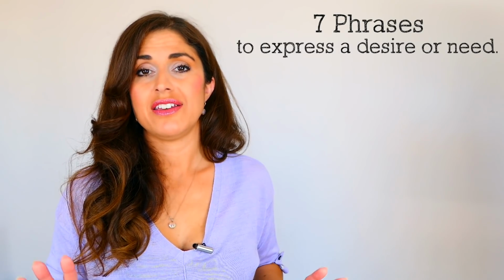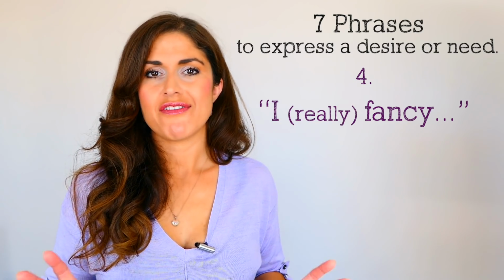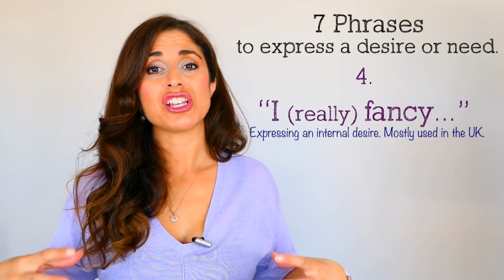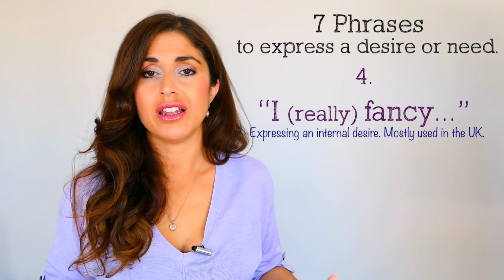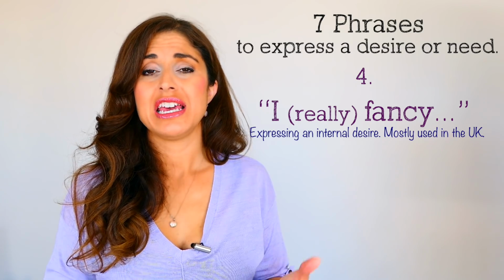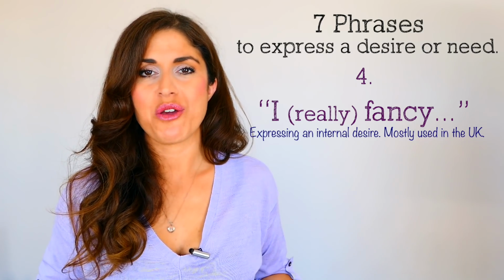Number 4. And if you don't know this one already, then you probably haven't been learning English very long. I fancy, or I really fancy. Now the verb to fancy can mean a sexual, physical attraction to somebody, but in the case of expressing our desire, it's very similar to I feel like. So actually, I think it's more commonly used in the UK. I'm not sure how many Americans use this phrase, but certainly it is one that Sabrah and I use a lot. So I fancy, to express a desire, a want.